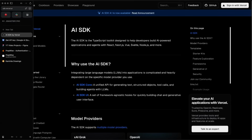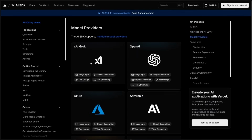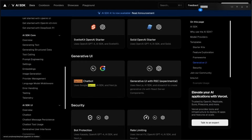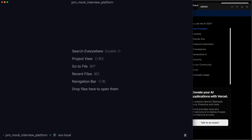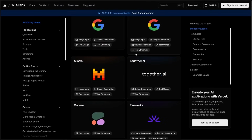The way in which we will consume this AI is by using the AI SDK provided by Vercel. It allows you to integrate any kind of a large language model into your application without depending on the specific provider you use. The code will look the same for whichever provider you choose. And in this case, we have chosen Gemini. So let's install this AI SDK by Vercel by heading over into our terminal and running npm install ai as well as @ai-sdk/google. And with that, we are ready to use Gemini in the next lesson.